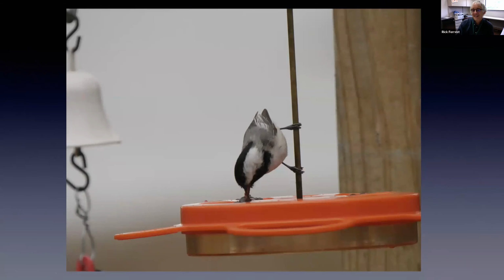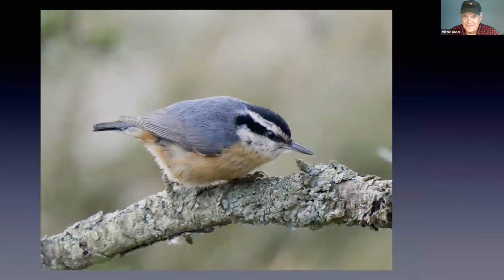I didn't know until this spring that chickadees also like grape jelly, and this one's actually getting a little bit of grape jelly. They're primarily seed eaters, but they'll relish a treat when they get a chance. I haven't seen that yet.